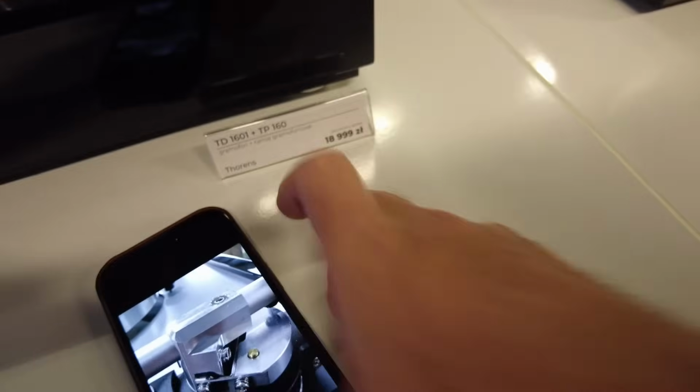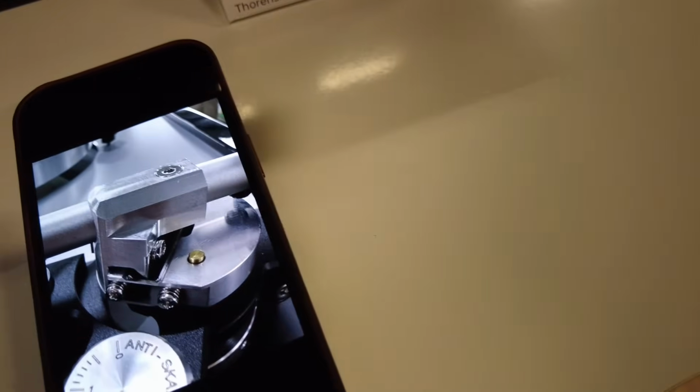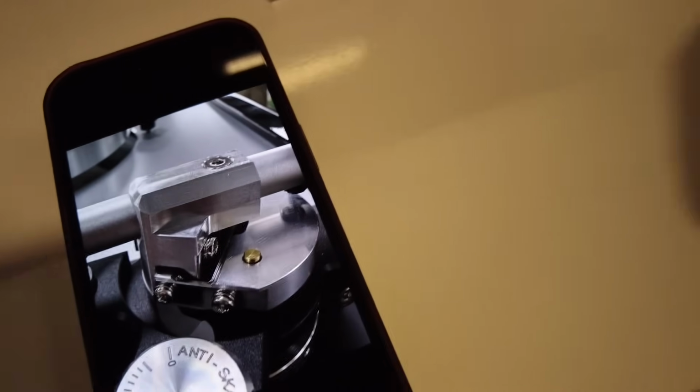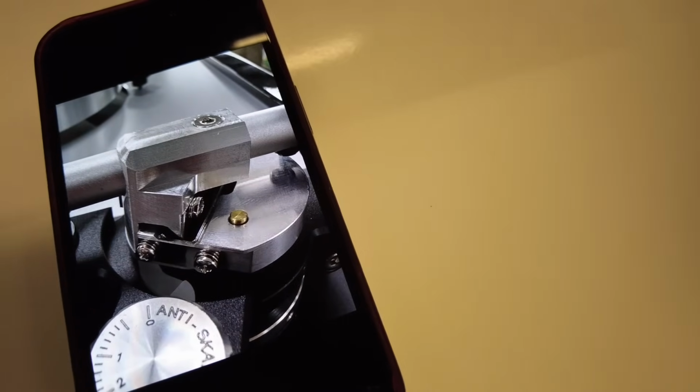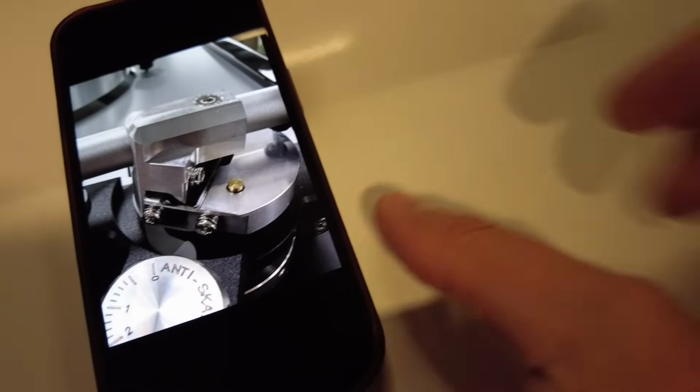Here, maybe you have a better look. Let's see that. That's a better look. It's a much better look. And this knife is really very sharp with very low friction.